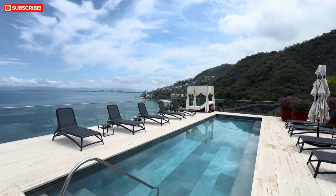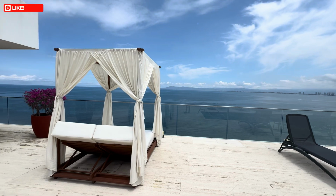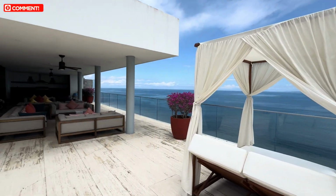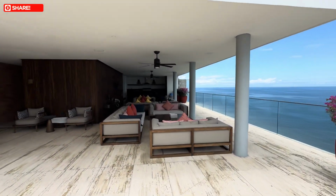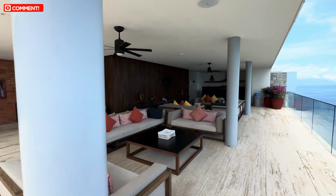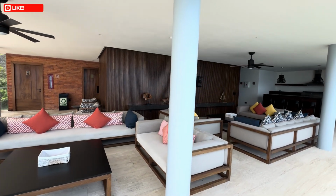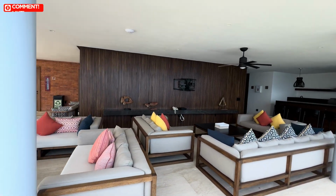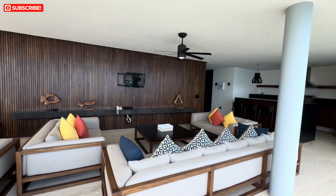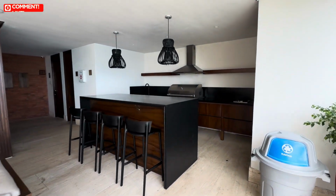You can see that you have a couple of day beds out here, and it's just so quiet, so peaceful up here. I love the interior design. Every part of the Reef just feels like luxury. It just feels so homey, a place that you just want to come, sit down with a good book and just relax. Now, if you're entertaining, you're hanging out up here, you do have an outdoor kitchen out here as well.